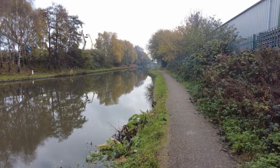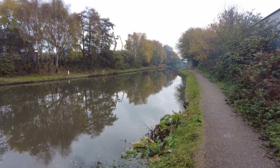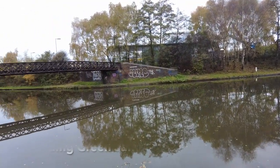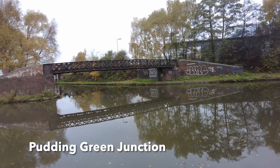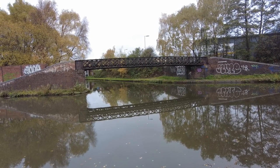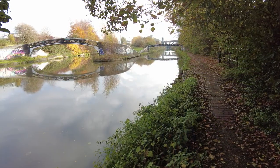Well, at Pudding Green, we're going to turn off to the right, onto what became known as the Wednesbury Old Canal. This was a local network comprising the Ridgeacre branch, the Dartmouth branch, the Halford branch and the Jesson branch, and of course the Bulls Hill branch, which is the section that we're going to follow all the way through to the terminus of the original Brindley Birmingham Canal at Hilltop.